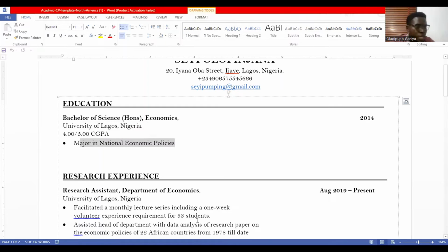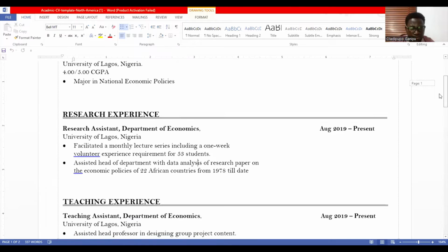After you have done that, the next thing you want to do is talk about your research experience. In this case, guys, as a master's student, except if you have written a thesis or a publication in a recognized journal, then you can put it. But if not, you can put your undergraduate research thesis. Here, I just made this as an example, research assistant.